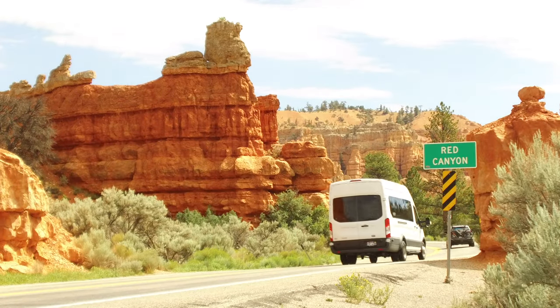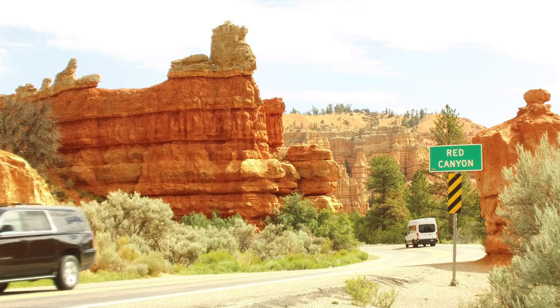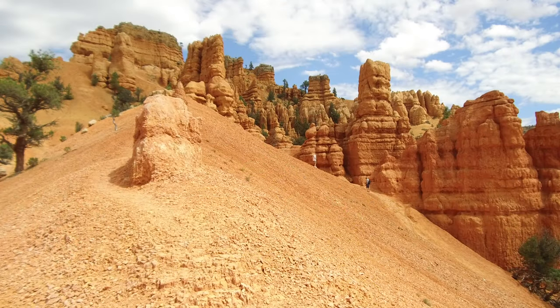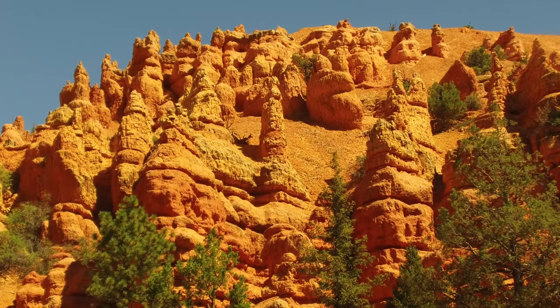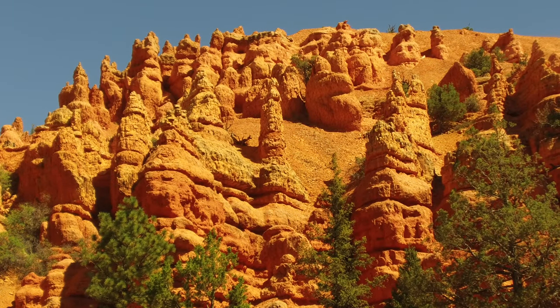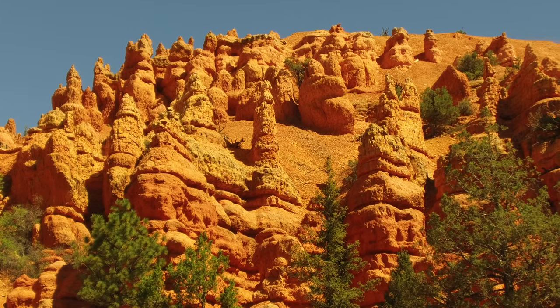You think you've seen Utah Red Rock Country, but when you enter this canyon and pass the entrance boulders, you're hit with an explosion of red hoodoos. The landscape change is so sudden and dramatic, you instinctively pull off into one of the turnouts and grab your camera.